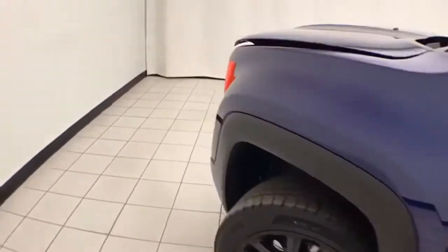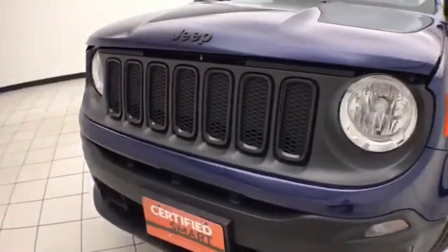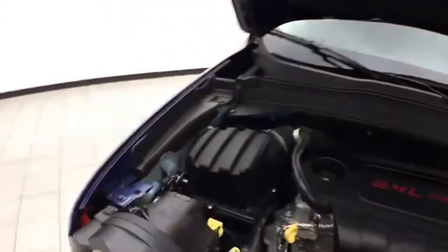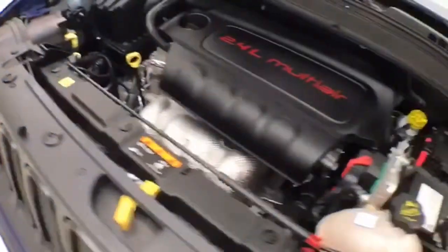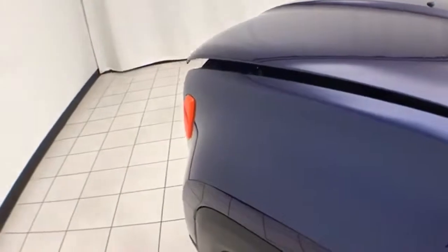Under the hood, this Renegade has a 2.4 liter 4-cylinder, 180 horsepower. And of course, just as clean under the hood as the rest of the vehicle. EPA fuel economy estimates an average of 21 miles to the gallon in the city and 29 on the highway. And again, only 5,000 miles on those tires.